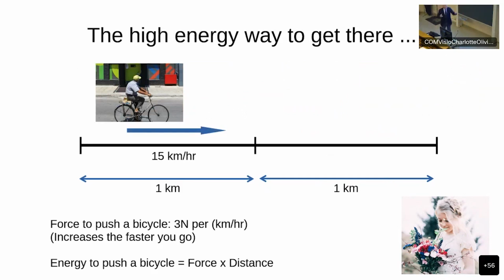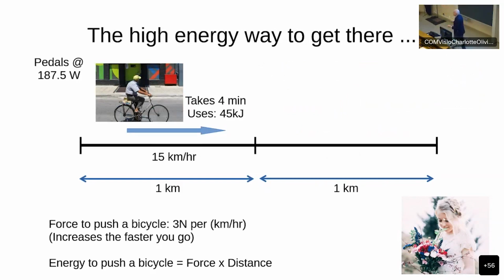So you might travel the first kilometre not at 20 kilometres an hour, but at 15 kilometres an hour. It's great, it's fantastic, because instead of dissipating 300 watts of power, I can get away with 187 watts of power, and the energy that I dissipate is 45 kilojoules. But it takes me 4 minutes to do the first kilometre.